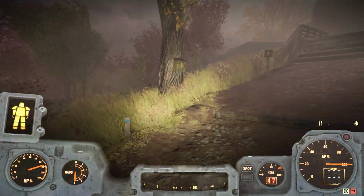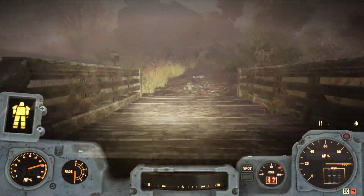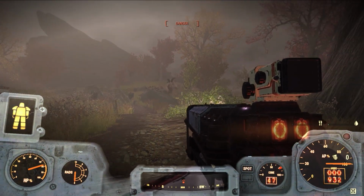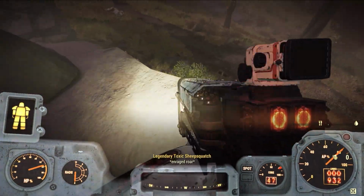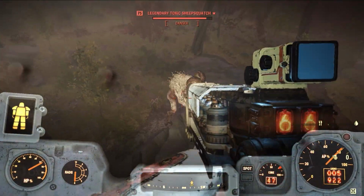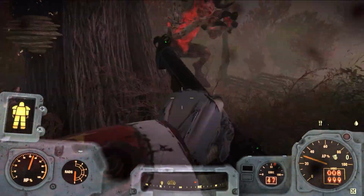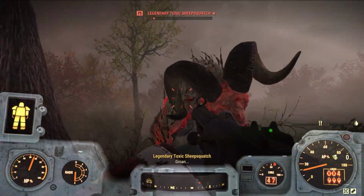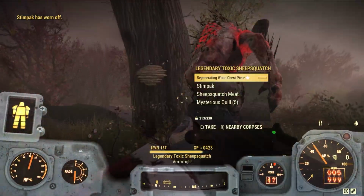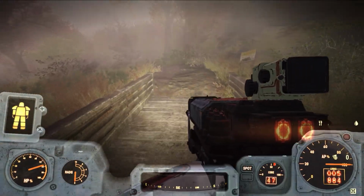Turning left, we round a corner to find a ranger stash, a staircase, and another sheep squatch! God! It's a curse! I'm telling you, they cursed me! 30 frickin' minutes later. The sheep squatch is dead, and we can again continue along the easy path.